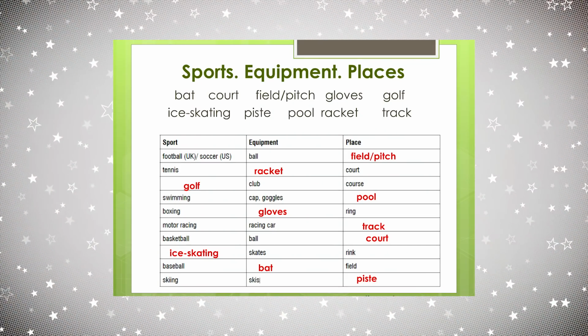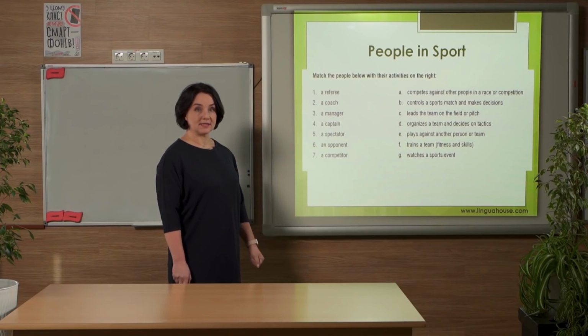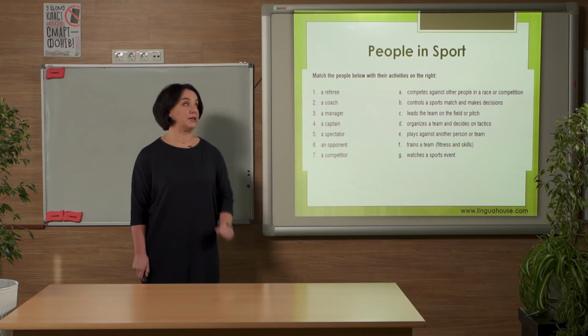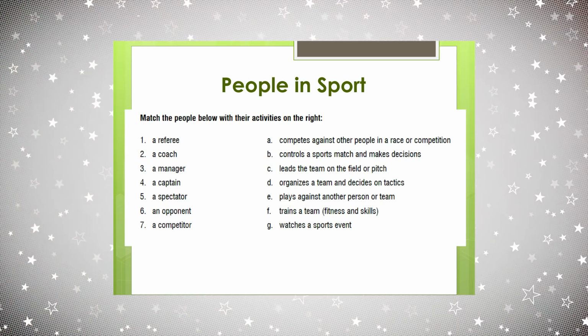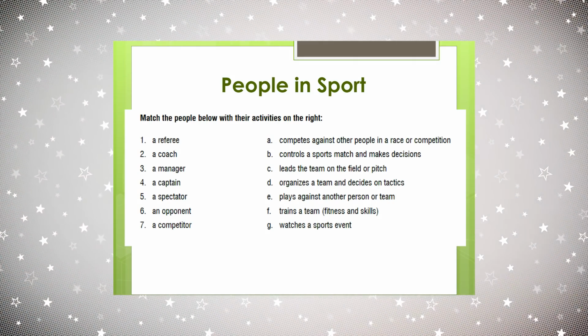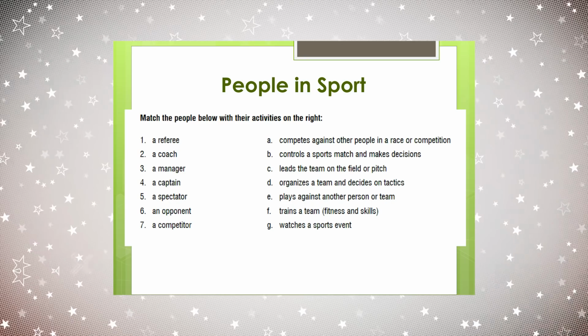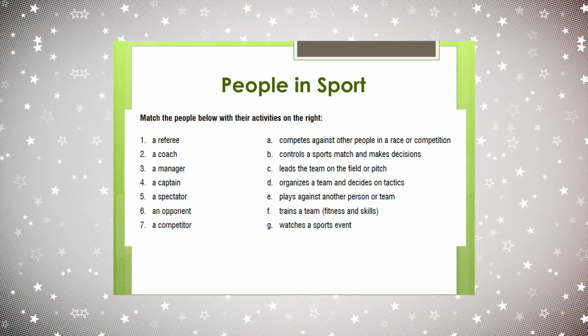That's right. Okay, let's move on and see that sport is impossible without people. Who are the people in sport? Here is the task. You have to match the words and the definitions. Would you please first read the words? The first one, a referee, a coach, a manager, a captain, a spectator, an opponent, a competitor. Now, take a minute and look through the definitions. So, competes against other people, controls a sports match, plays against, trains a team, watches a sport event. I think that you are ready to match.